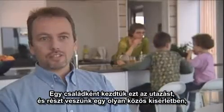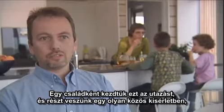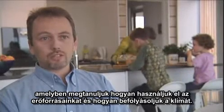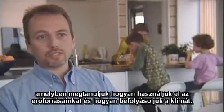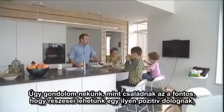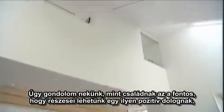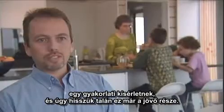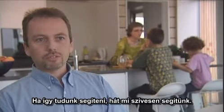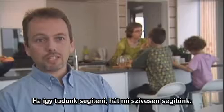We have started a journey as a family, doing a common project, and we are learning how we are spending our resources and how we are influencing the climate. I think for us as a family, what is important is that we are contributing to something positive. It's a practical experience, and we believe this might be part of the future. So if we can contribute in this way, we are happy to do so.